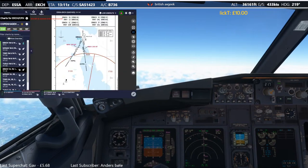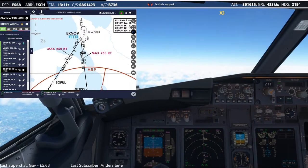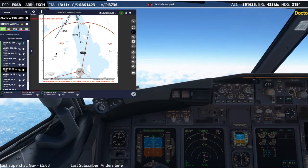Yeah, vectors, which is this, folks. Just bringing the charts up for you. So, Ernov at or below flight level 110, and then Gitpo followed by vectors to the approach.